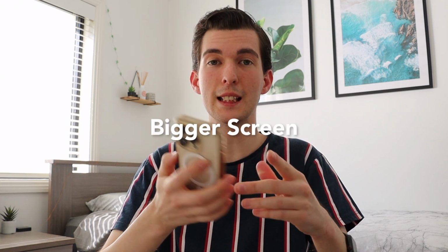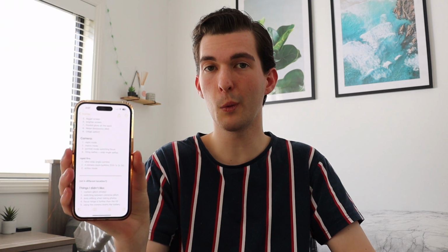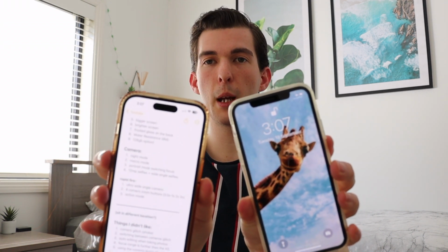Also, the screen is a lot bigger, well, not a lot bigger, but this is 5.8 inches diagonally, and this one is 6.1 inches diagonally, so it's a little bit bigger. But also, because of the Dynamic Island versus the notch, it does make the phone feel a lot bigger anyway, so that's a plus.